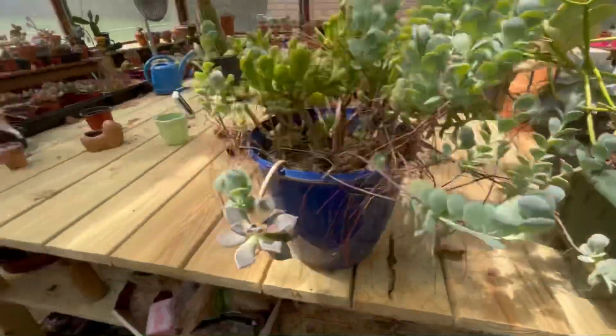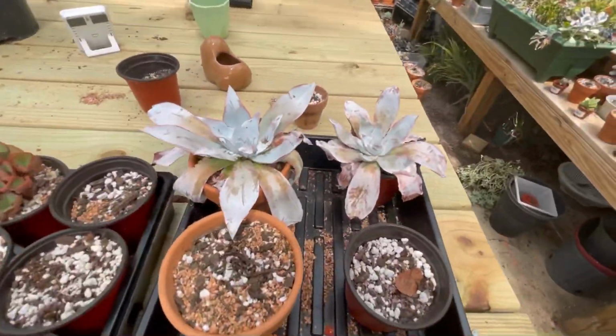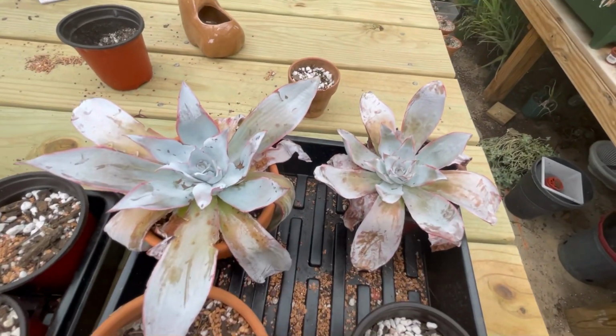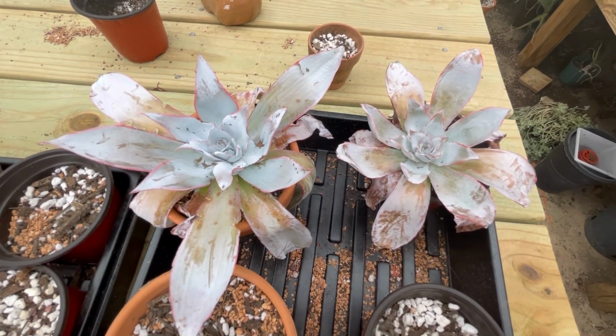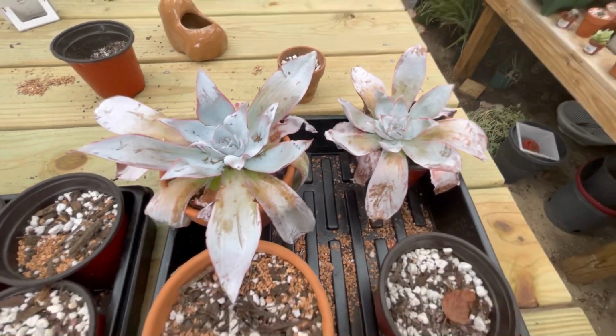Oh, I forgot to show you. Over here I've got a bunch of my imports. Now some of these came in really bad. Like these are Echeveria Contes, and believe it or not, these actually look better than they used to because they shipped really bad. So they're finally starting to recover.